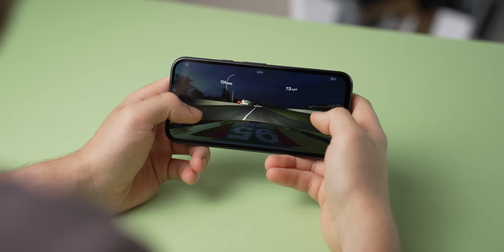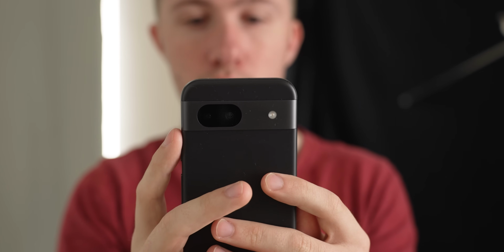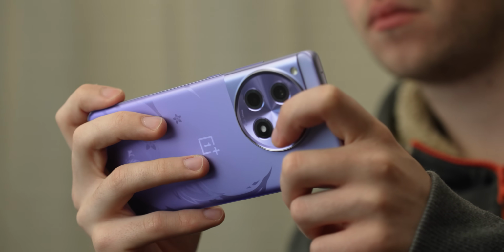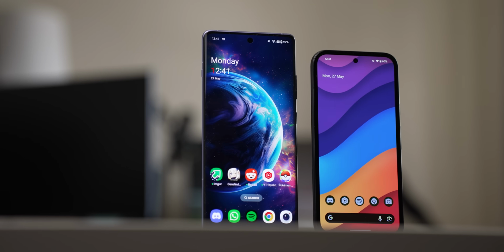Google's latest A series device was already a little confusing given the rest of the lineup, but what happens when you throw OnePlus's mid-range answer into the mix? Here's why you need to consider the OnePlus 12R, because flagships aren't the only devices this thing can kill. Let's talk about that.